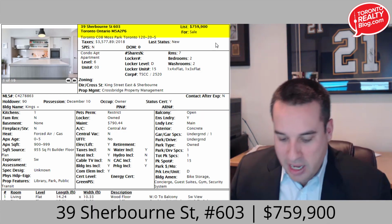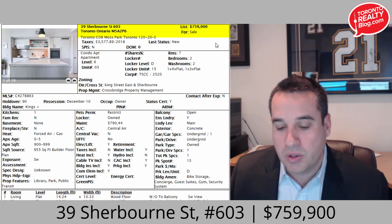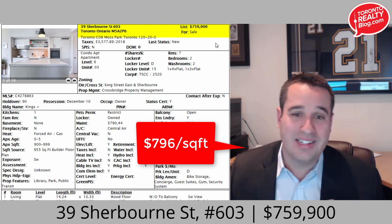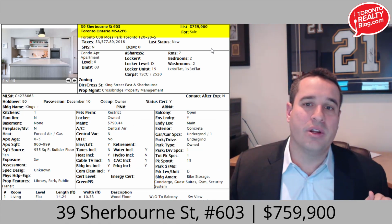So check this out. Okay, so we just saw $833 at 230 King, which was built in 2005. This is $796 a square foot, and it has parking, and this building is only 4 years old.